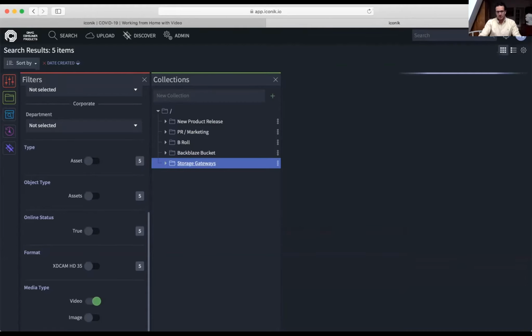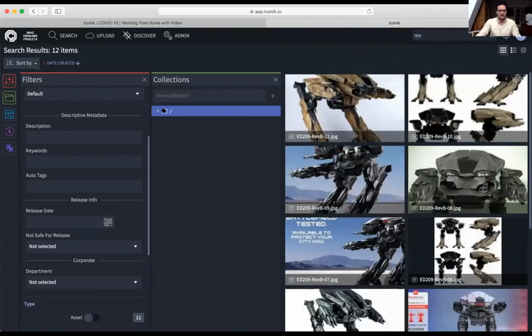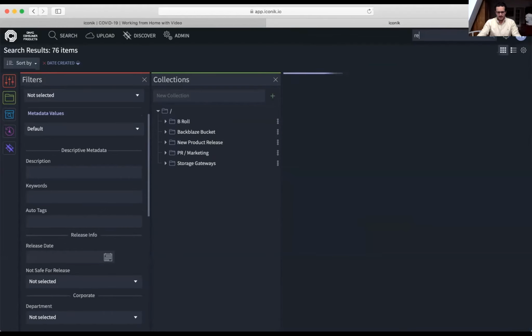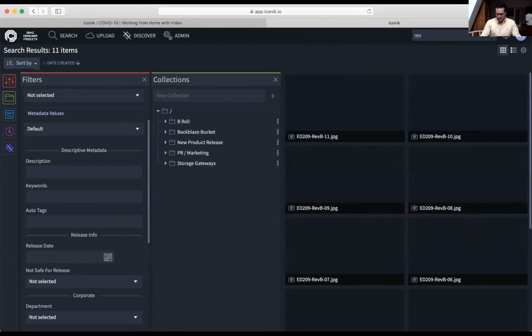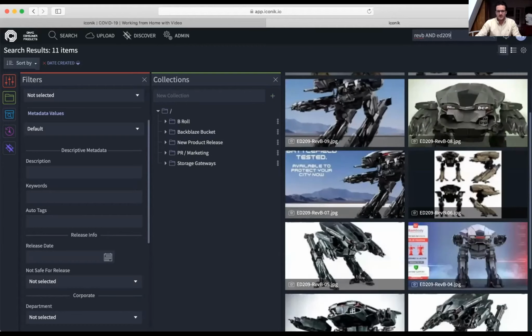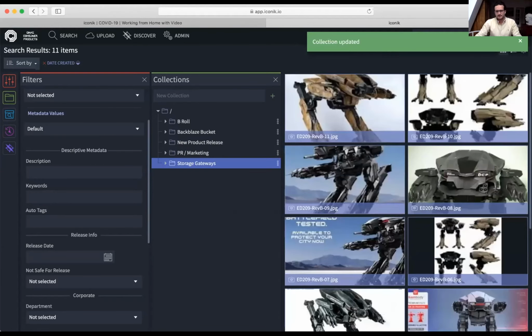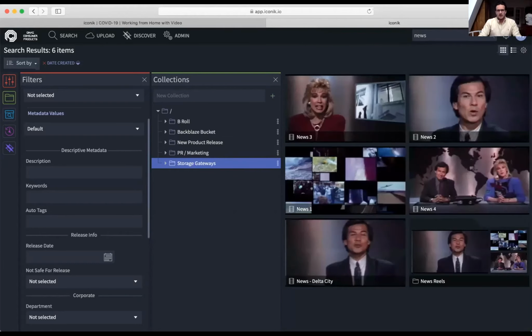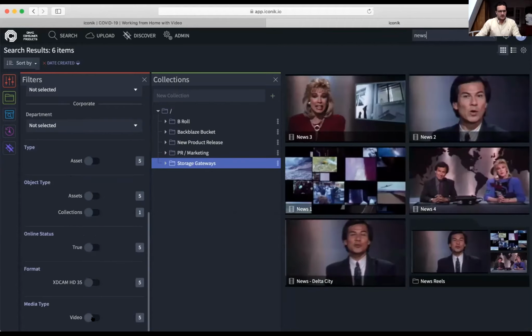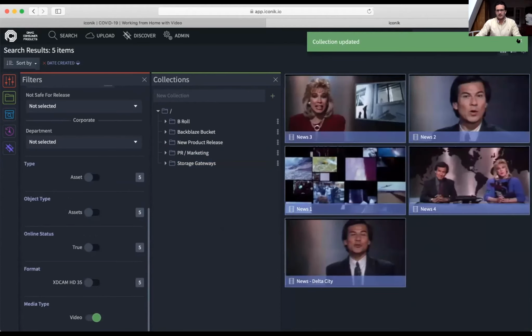What else we want? We want, for example, our new product release, which was our Rev B product. We have to go back into the tree, otherwise you won't find it. All right, come on, there we go. Rev B, and we can actually do a Boolean search for the ED209. There we are. And we can see these are some of our new products that Omnicorp is launching. And I want these to be in the new product release. We also have some news footage. There we go. So we want these, but only the video to be available in the PR and marketing collection.